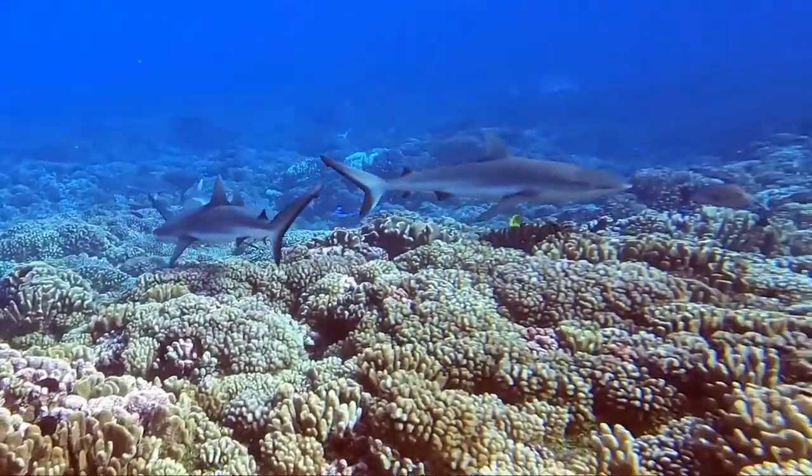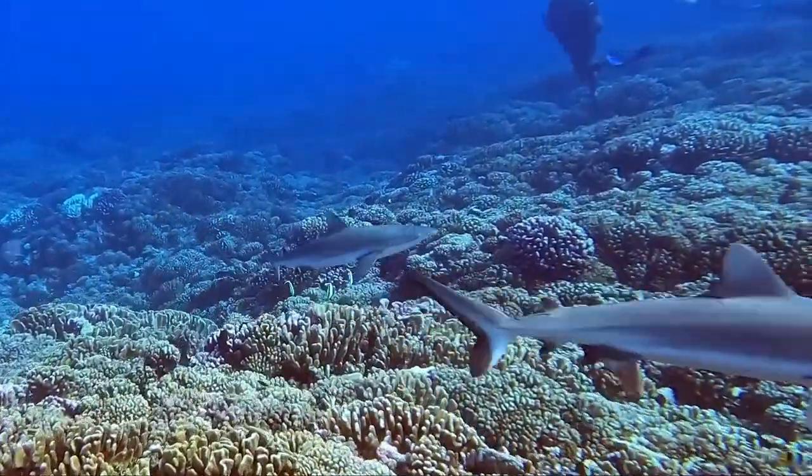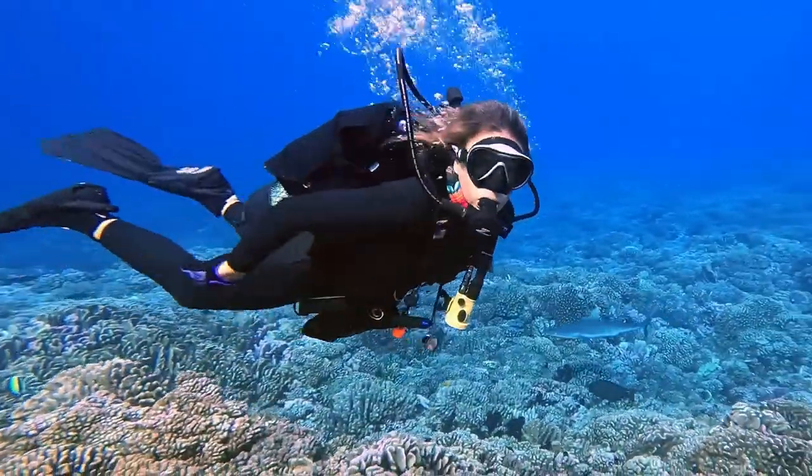Yeah, this is like the high-intensity shark section. These guys had a little more energy. It's just super cool. It was really good shark exposure therapy.